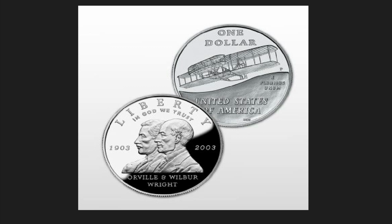Above the picture, the writing of the nominal value of the piece: $1 US. Down, the inscription United States of America. Coin of 2003, had a circulation of 53,000 pieces. It is composed of 0.9 grams of silver. It has a diameter of 38.1 millimeters. Weighs a total of 26.73 grams. And is worth 50 times its original value.